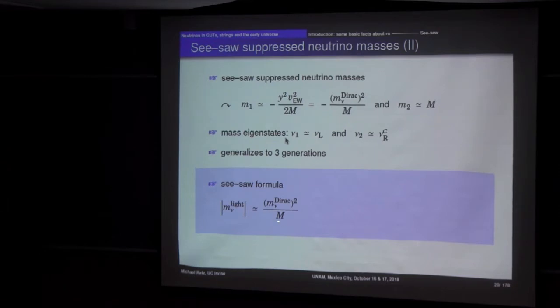And this scale M is of course important because it's very large, and therefore you can argue that this allows us to at least indirectly probe physics at a very high scale. And I just told you that the very naive scale here would be 10^14 GeV. So in some sense you can hope the neutrino masses allow you to probe physics at a scale as large as 10^14 GeV. So this is one of the most important consequences of the smallness of neutrino masses.